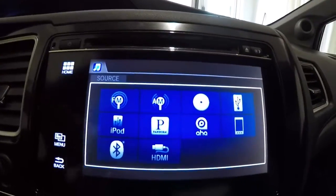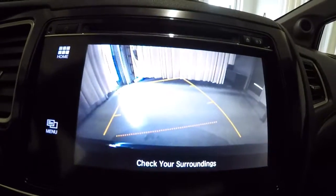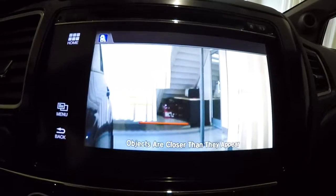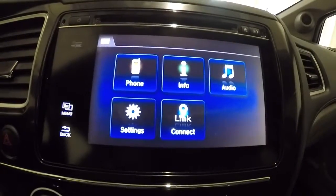Go ahead and show your display screen here. We'll get you back to the home page. All right, there's your home page. We'll go ahead and engage the backup camera. All right, and then your blind spot monitoring button. And what that does is it shows you your blind spot. You can hit that button to activate it, or you can use it by the turn signals.